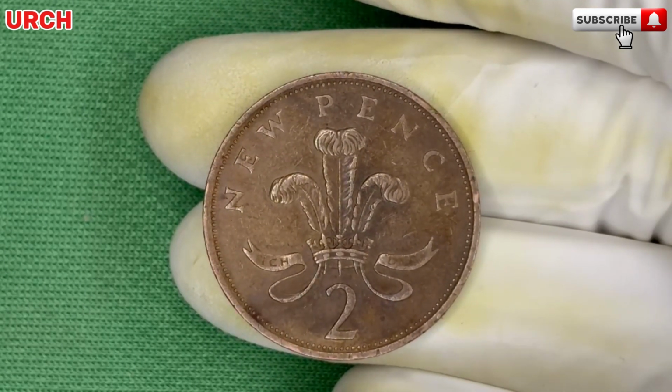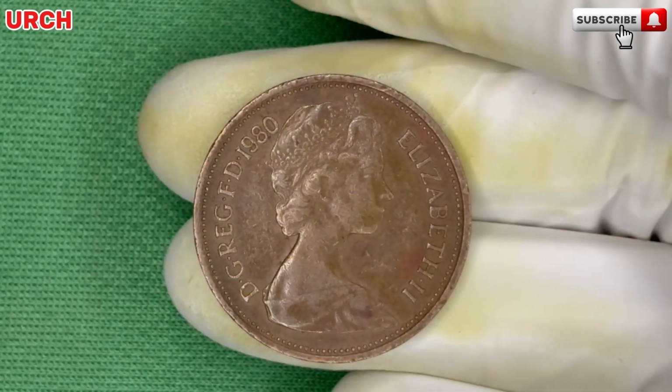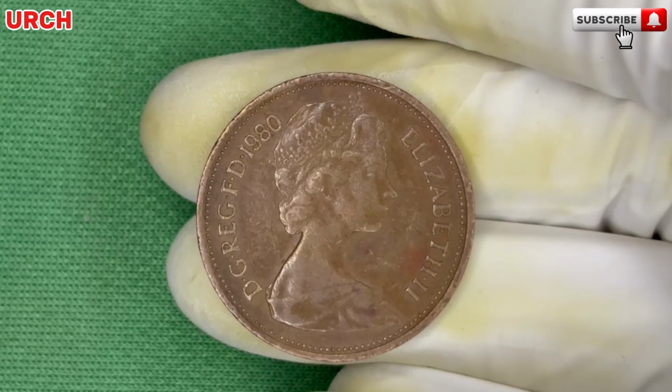Within seconds, it leapt to 7 figures. Gasps echoed through the room as the final gavel dropped. The winning bid? $34 million. That's right. What was once pocket change became a centerpiece of one of the world's most exclusive collections.